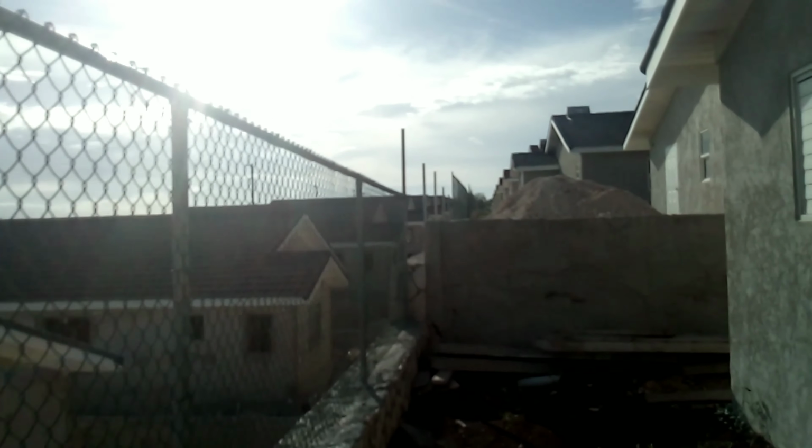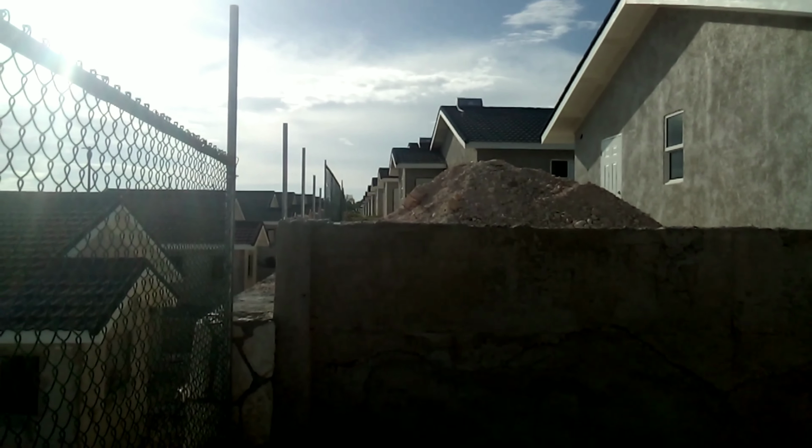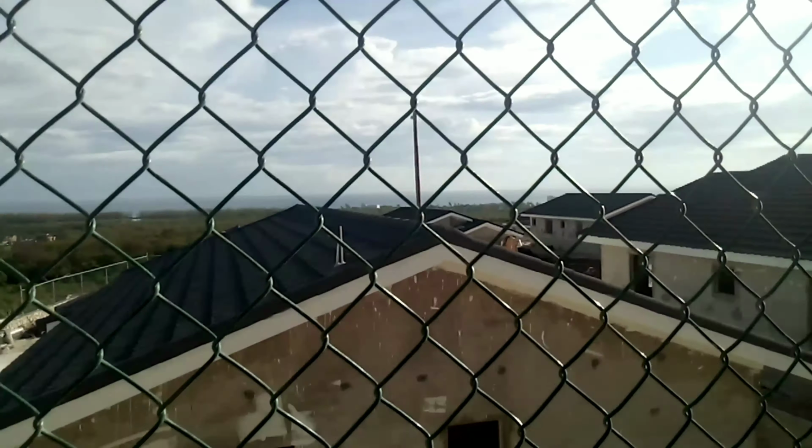From time to time, people ask me what's the price for these houses. I don't know much, but you can contact the housing development and get accurate information.